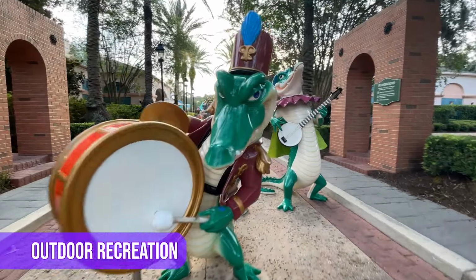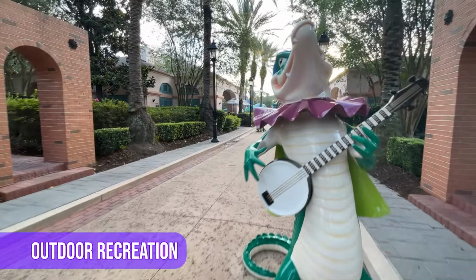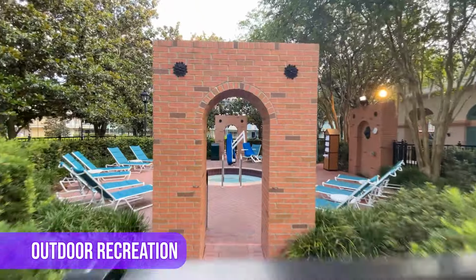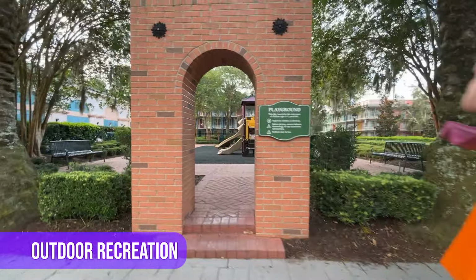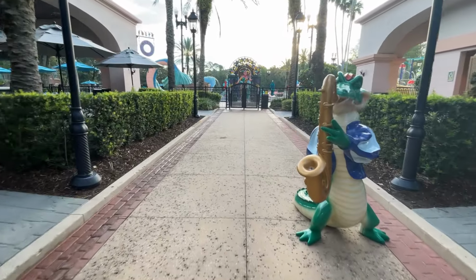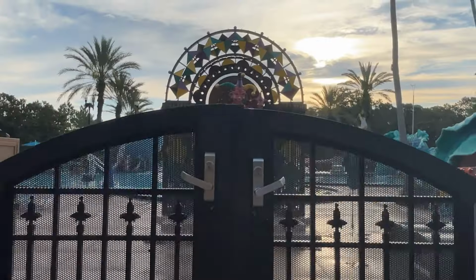So right around where the alligators are, down to the left of that, you've got a hot tub. If you've decided that you want to cook yourself and the Florida weather has not done that trick for you. Yes. And then to the right of the gators, you've got a little playground area for the little ones. And then past the alligators, you've got your swimming pool.